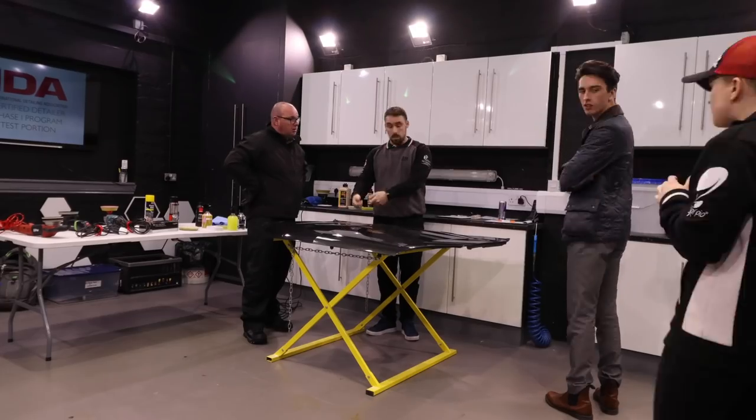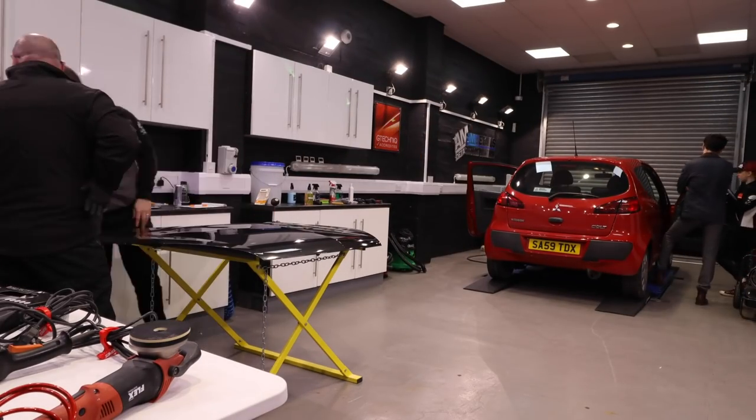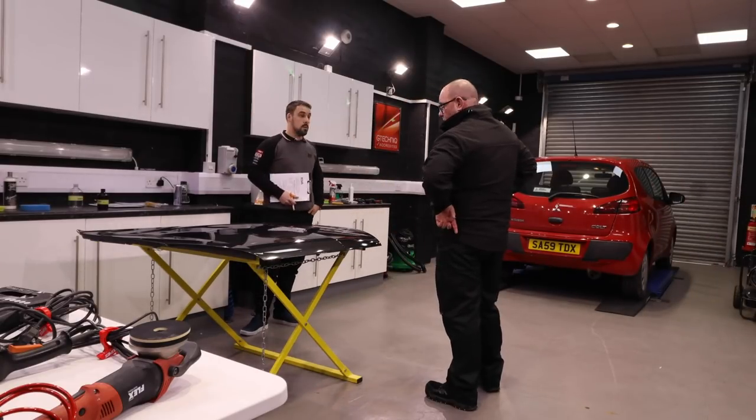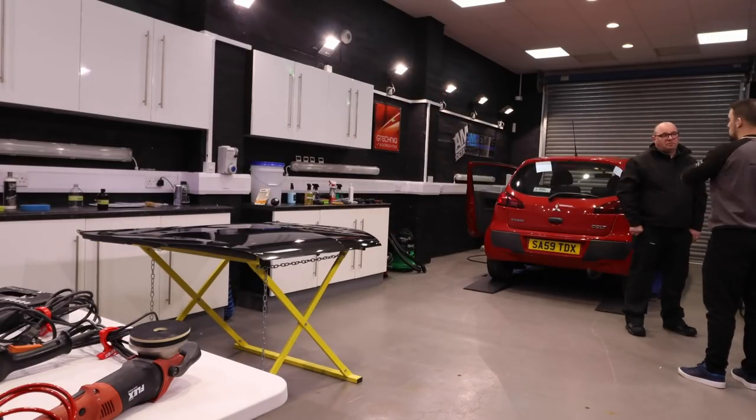Then up next you have the skills validated section of the course. For this part of the course, we have you demonstrate your skills. So we'll ask a question like, please show us how you would carry out a machine polishing session on this bonnet with the tools provided on this table.